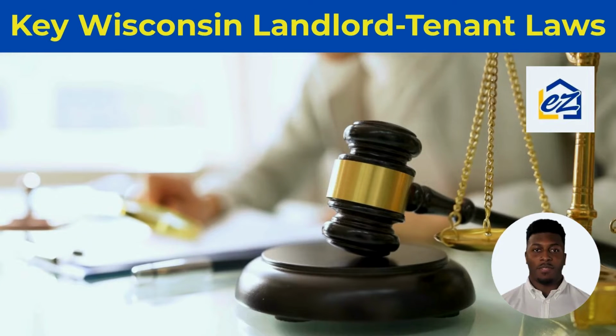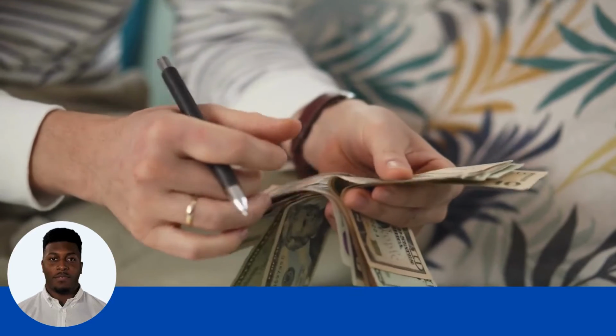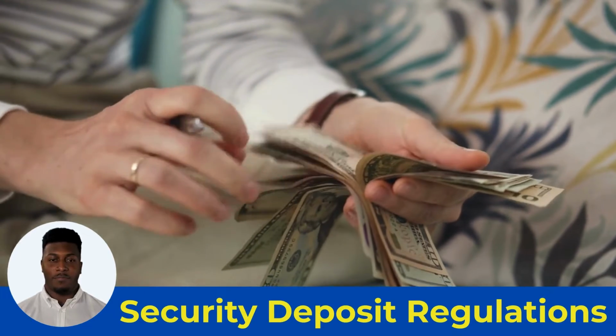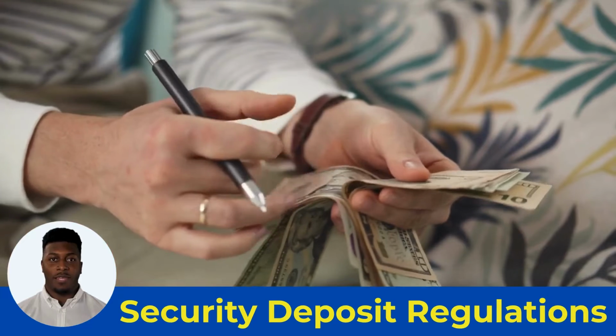Next, let's talk about key Wisconsin landlord tenant laws. There are no limits on the amount a landlord can charge for the security deposit. The landlord should return the deposit within 21 days of the end of the tenancy.